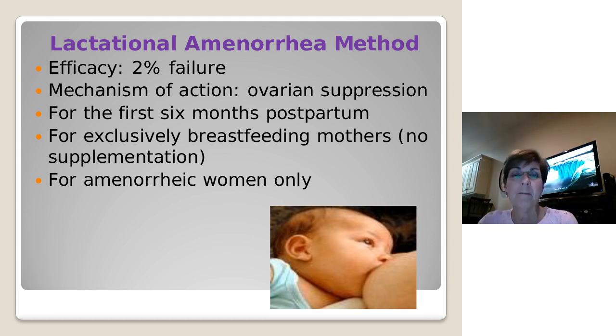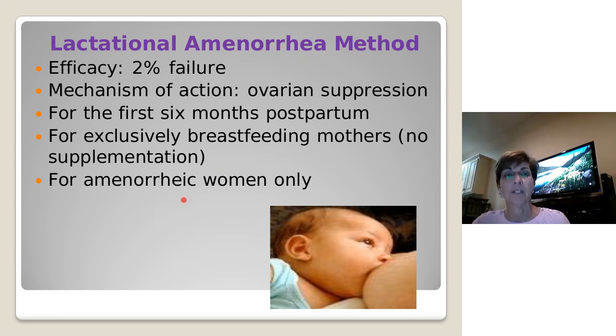Lactational amenorrhea method. This is basically breastfeeding to prevent ovulation. Efficacy is a very low failure rate, only 2%, and the mechanism is ovarian suppression. It can be used in the first 6 months postpartum, but only if you are exclusively breastfeeding with no supplementation, and only as long as they are amenorrheic. So if a woman has a baby and by the third month she's breastfeeding, but her period comes back, she cannot rely on this method any longer. She's starting to ovulate again.